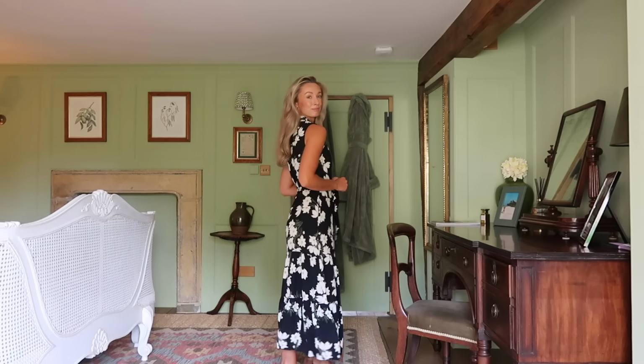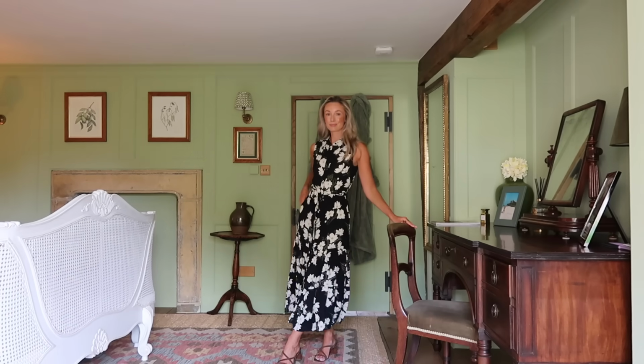This dress is, again, perfect for transitioning your wardrobe. I know we don't want to think about transitioning from summer to autumn, but to be honest, when brands bring out their high summer collections, we do start to see these deeper tones coming through.